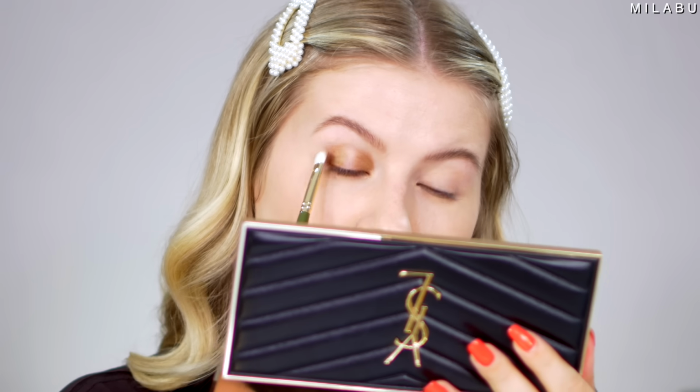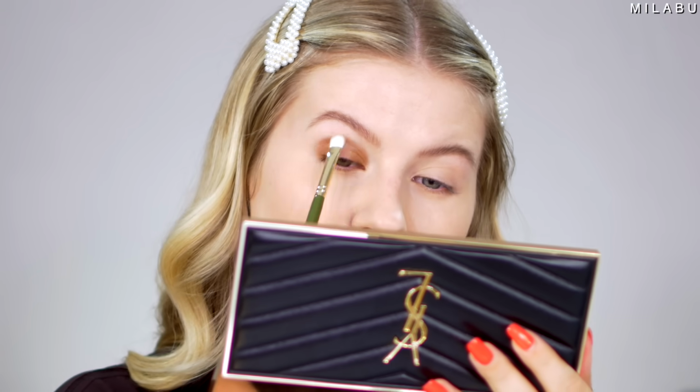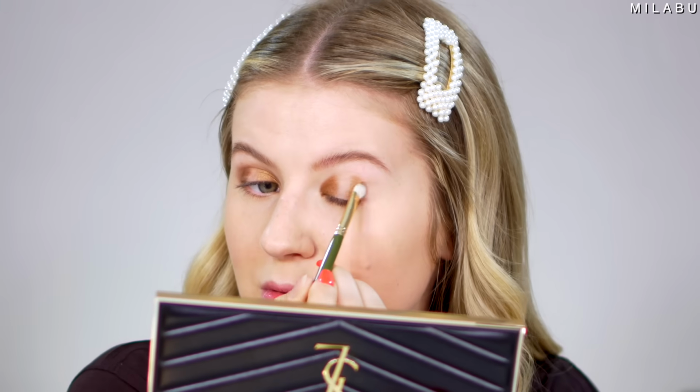I'm gonna take the bronze, kind of create a halo look, take it in the inner corner, the outer corner, connect them in the crease, and then take that gold shade and place it right in the center. Before I go further with the eyeshadow, let's go to the eyeliners.